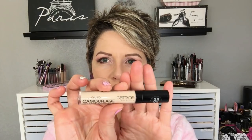For concealer today, I'm using a new favorite from the drugstore. It's the Catrice Liquid Camouflage, and I have it in the color 005 Light Neutral. And I have been really pleasantly surprised by this concealer. It's a little more liquidy, and I find it requires 2 layers. But I find it actually works better if I don't use a color corrector underneath. So it layers fine on top of itself, but it got a little bit cakey when I did it over a color corrector.